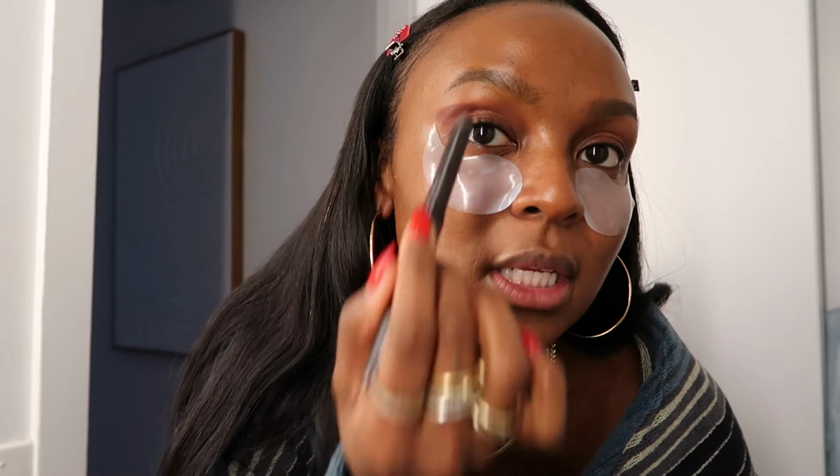And then I go in with Dark Cacao, and I do a little bit of the crease. This is a darker, warmer brown. As you can see, it just lifts the eye. The whole point of this makeup is for it to not look super, super perfect, almost lived in.